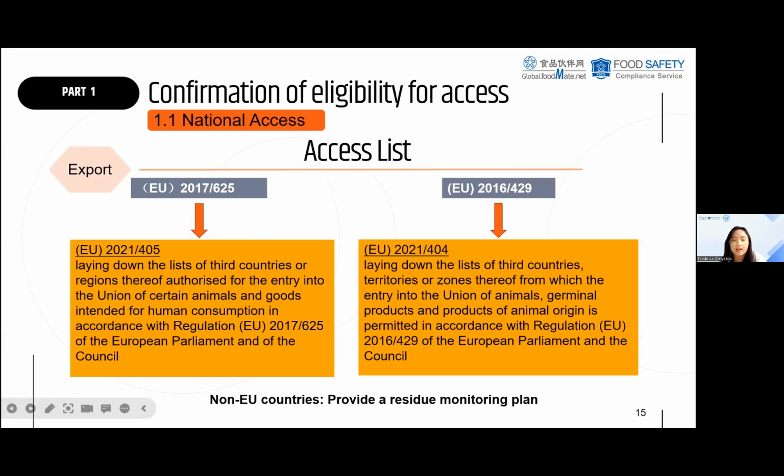The EU has clear requirements, mainly including two regulations, EU 2017-625 and EU 2016-429. These regulations serve as the basis for the EU's list of approved countries. By referring to this list, we can determine whether our country's products can be approved by the EU.